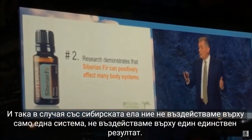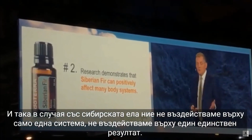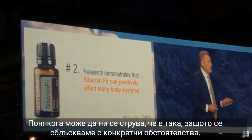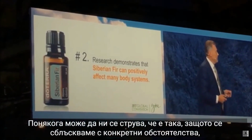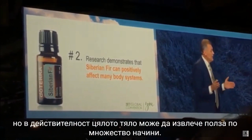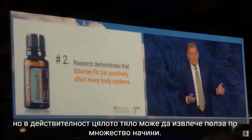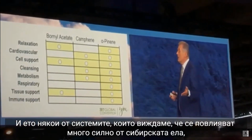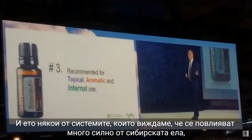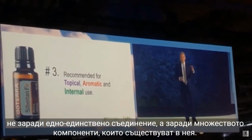And so in this case with Siberian fir, we don't affect a system. We don't affect a singular outcome. It may seem that way to us at times because we may be dealing with a particular circumstance. But in reality, the whole of the body can benefit in multiples of ways. And here's some of the systems that we see affected very profoundly with Siberian fir. Not because of a singular compound, but because of multiples of components that exist within Siberian fir.